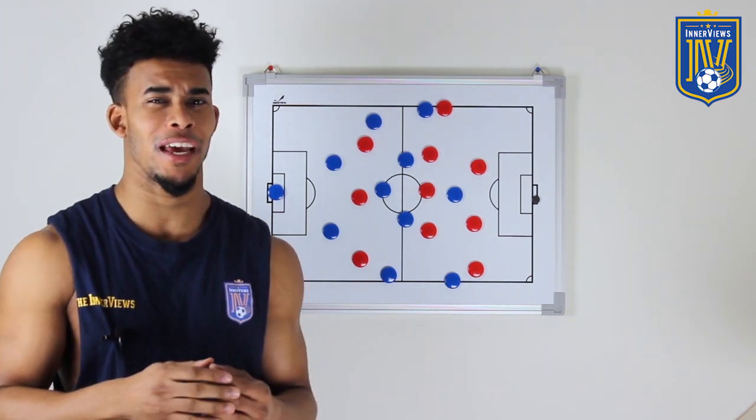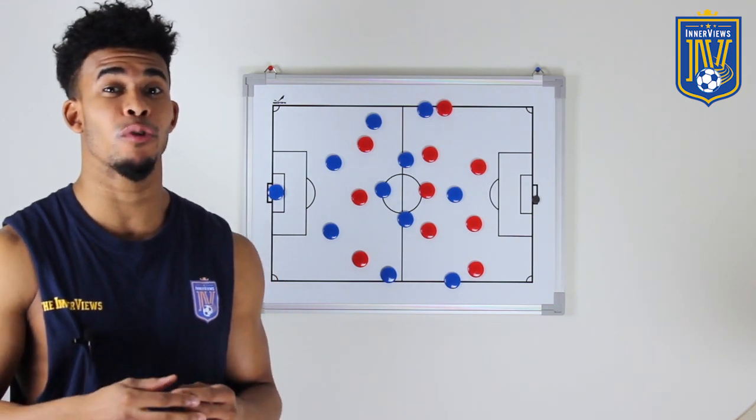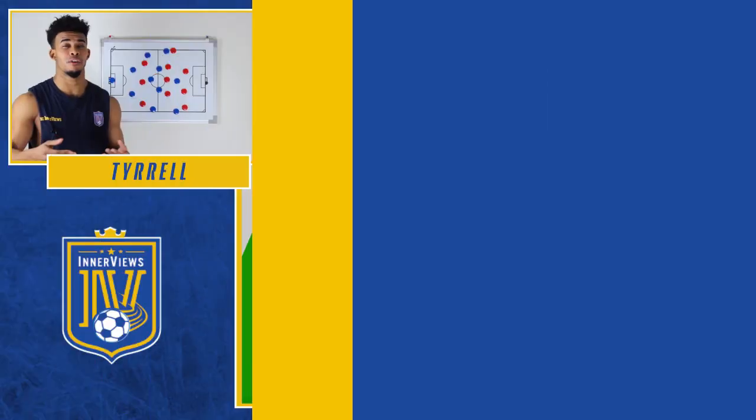Both sides look to approach the game, and then we'll move to the second half, see how Klopp's changes affected the game and how City were able to pull off the victory. But first, let's get to the starting lineups.